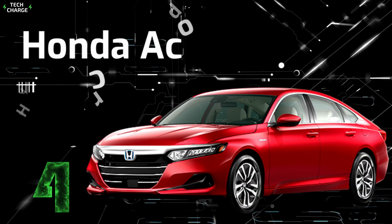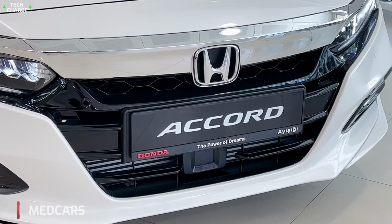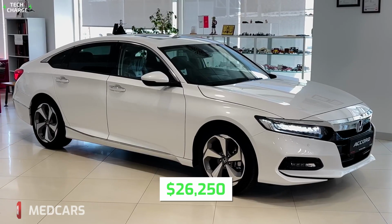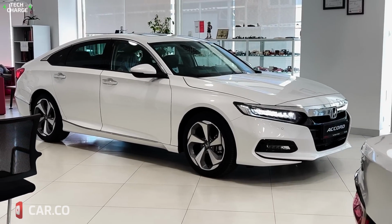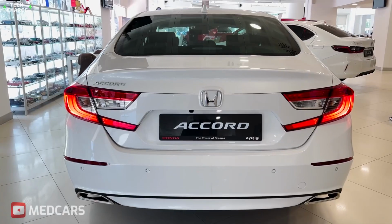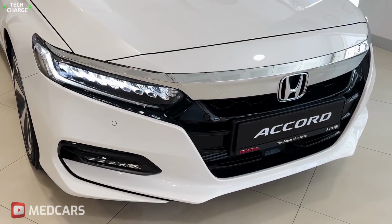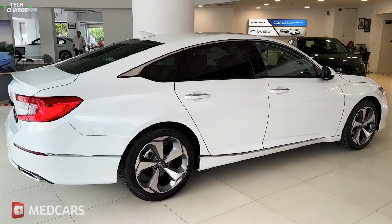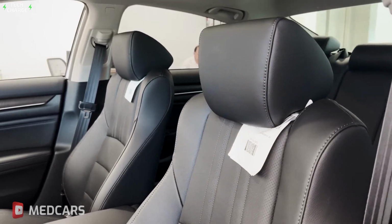Number 4. Honda Accord Hybrid. The Honda Accord Hybrid is a mid-sized sedan hybrid car from Honda with prices starting at $26,250. With a robust hybrid powertrain and increased fuel efficiency, the all-new Accord Hybrid is a fun-to-drive car in 2023. With a combined EPA estimate of 48 miles per gallon and electrifying driving dynamics, the Accord Hybrid is an ingenious fusion of efficiency and performance.